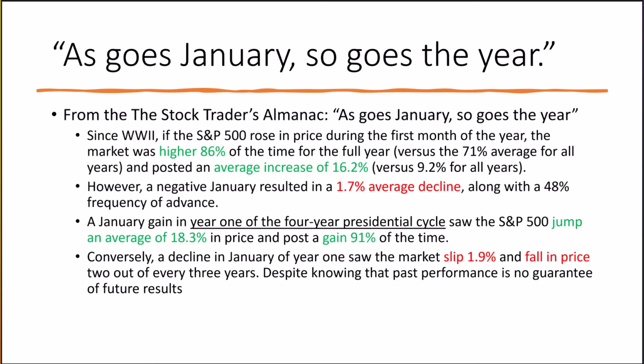And better yet, a January gain in year one of the 4-year presidential cycle, which is what this year is, saw the S&P 500 jump an average of 18.3% in price and post a gain 91% of the time. Conversely, a decline in January of year one saw the market slip 1.9% and fall in price 2 out of every 3 years, so 67%. But remember, past performance is no guarantee of future results.